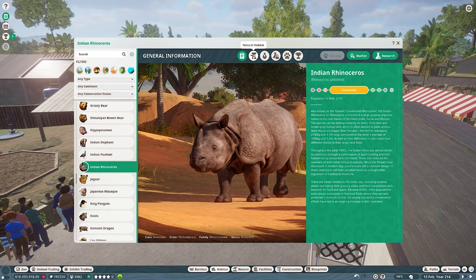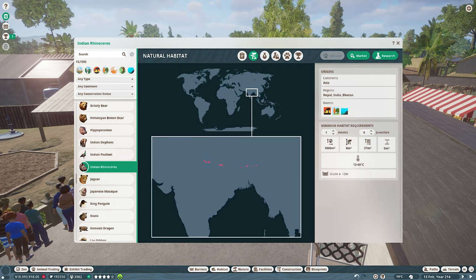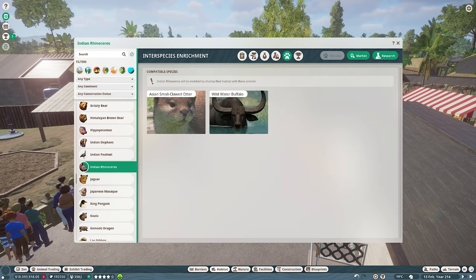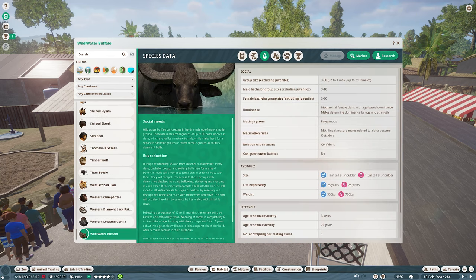Indian rhinoceros. Just two rhinos needed for the enrichment needs. Space-wise for these two, medium space needed compared to the other animals that we've put in the zoo so far. Can be housed with the Asian otter or the wild water buffalo. Since we've already got the Asian otter in the zoo, it's wild water buffalo for this one.